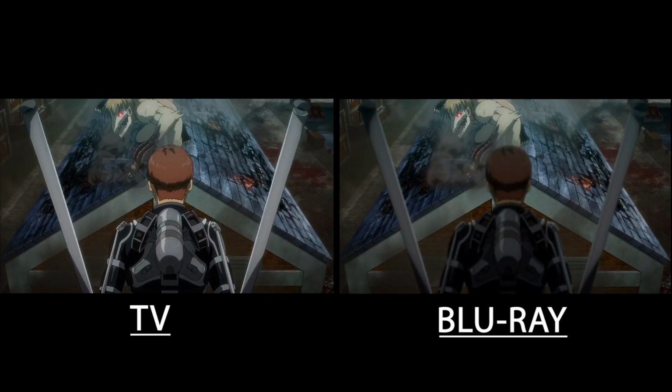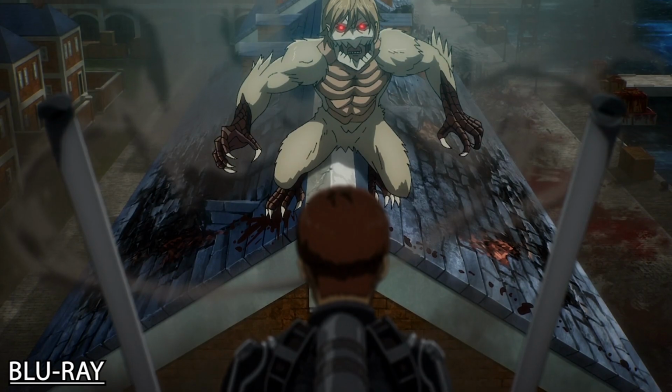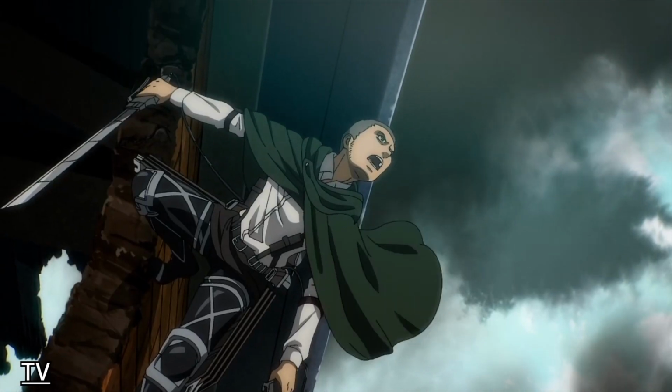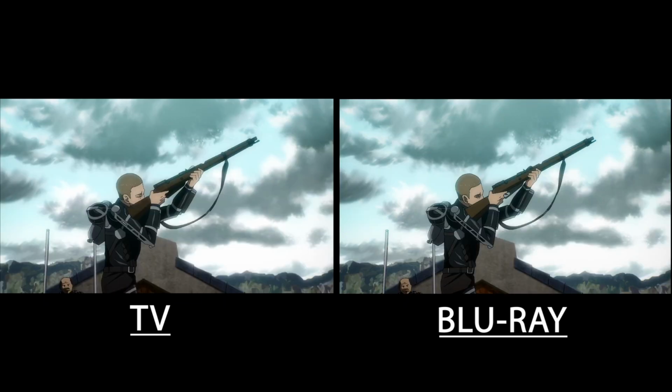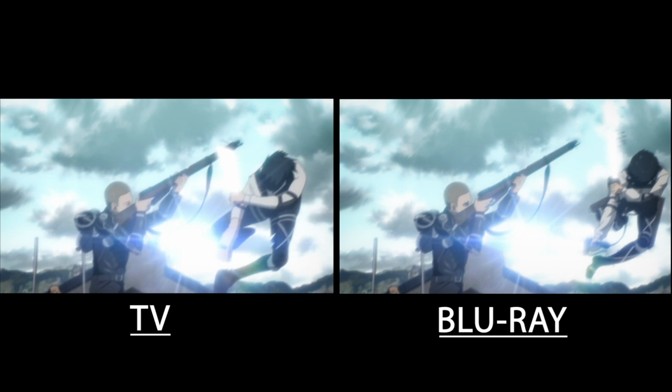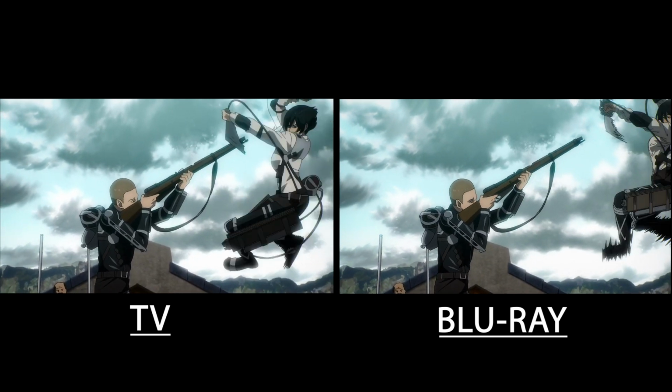They added a shadow overlay over Flock. Connie has more bruises to his face in the Blu-ray, a brighter shade of red of blood in the Blu-ray. The explosion here is a lighter shade of red. They added some streaky lines to Mikasa's legs and arms as she's coming down towards this Jaegerist. They redesigned her face in the Blu-ray, and they brightened the blood.